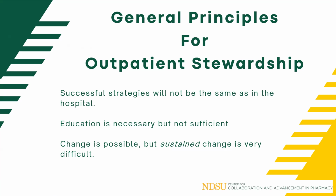So a stewardship intervention would be something like, we're going to educate our staff and physicians on the appropriate durations for treatment of UTIs, and then set in a policy that we're going to treat uncomplicated UTIs for only 5 days per guideline. That would be a way of educating and making it an intervention. And then just a reminder that change is possible, but sustained change over time can be difficult, and that's where the commitment and having a leader really does help.